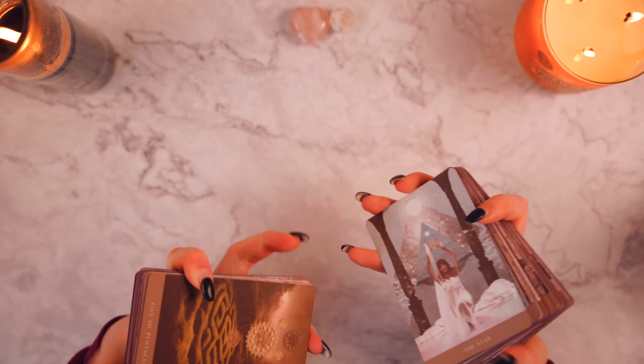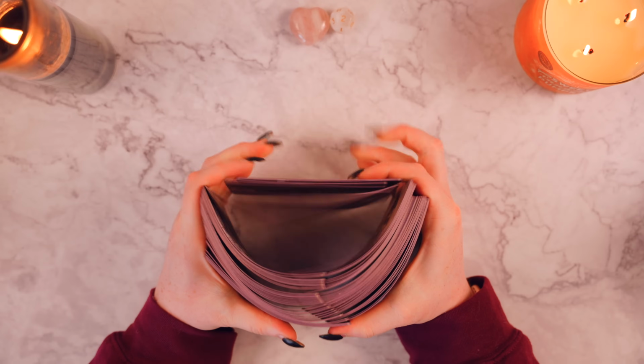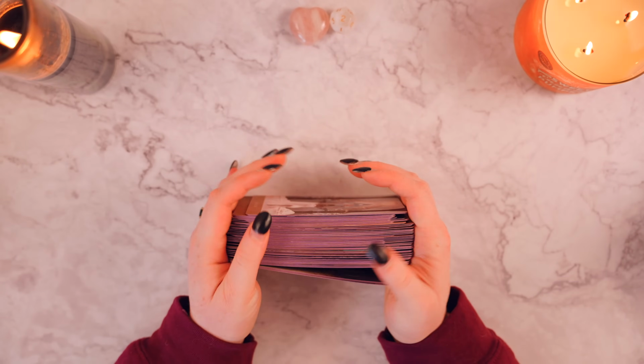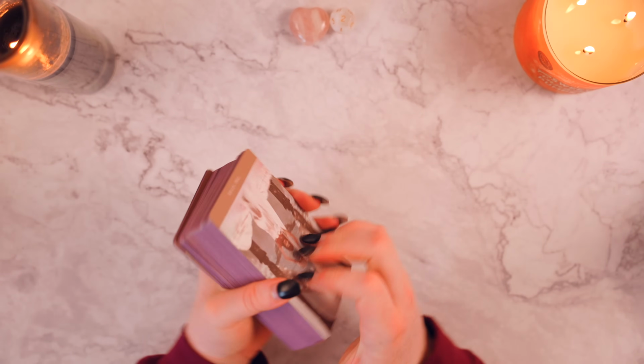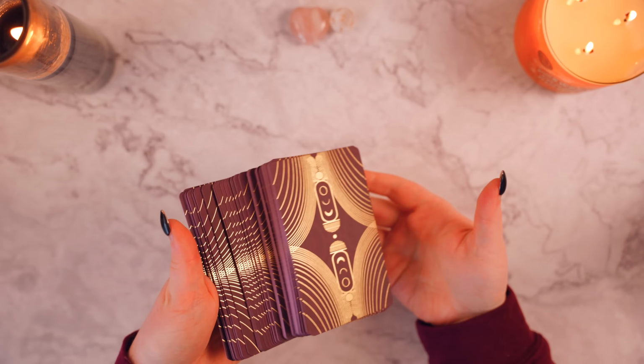I do feel like if you chose this reading and that sounds like you, this is a good indication that over the next 30 days, your finances are going to be increasing, and you're going to have more so that you're able to give more to yourself. So let's go ahead and see where you're at right now.